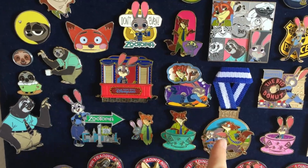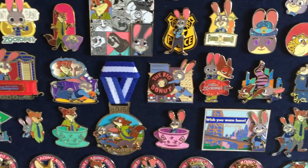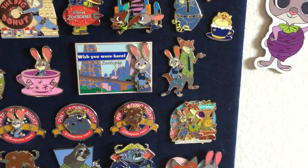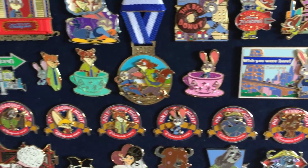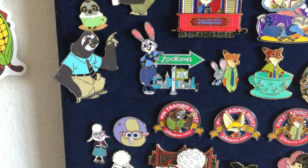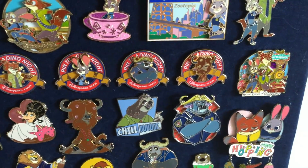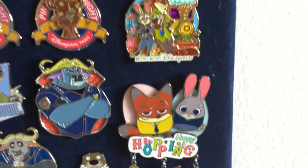We have here some super gorgeous Hong Kong Ellies, Judy Big Donut Ellie. Over here are my little Clawhauser pins, also a Gazelle, Owie from Disneyland Paris, Studio Store Ellie, Hong Kong Teacups, Disney Store Japan pin, another Studio Store Ellie. I have the entire set of Disneyland Paris pin trading night pins there with all the characters. Gorgeous Hong Kong Disneyland pin.